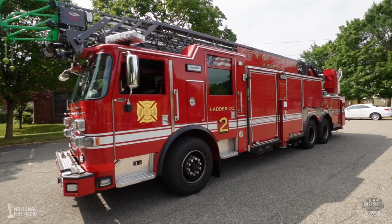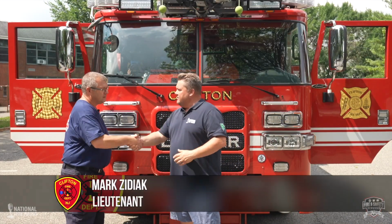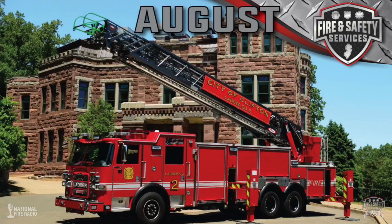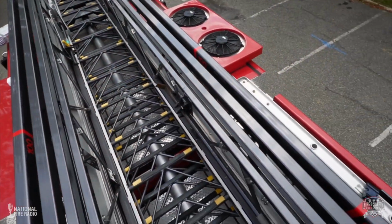Hey everyone, welcome to Clifton, New Jersey with Ladder 2, a 2022 Pierce Aero XT, 100-foot heavy-duty steel aerial. Lieutenant Mark Zidiak, thanks for having us, Lieutenant. Thanks for coming, appreciate it. So this is fun. This is the August edition of the Fire and Safety Calendar Shoot for 2024. We're featuring Ladder 2 behind us, which is a 2022 rear mount straight stick.